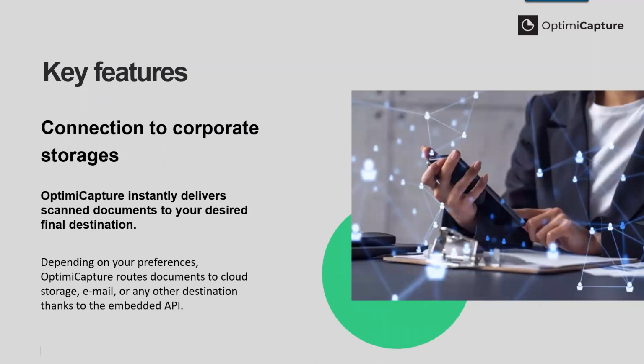Last part is the connection to the corporate storages. I mentioned it before, but right now we have a basic set of the cloud storages which we are supporting. The most commonly used, G Drive, Microsoft 365, including the SharePoint, Teams, OneDrive, and so on. And we are coming with the new integrations quite soon.